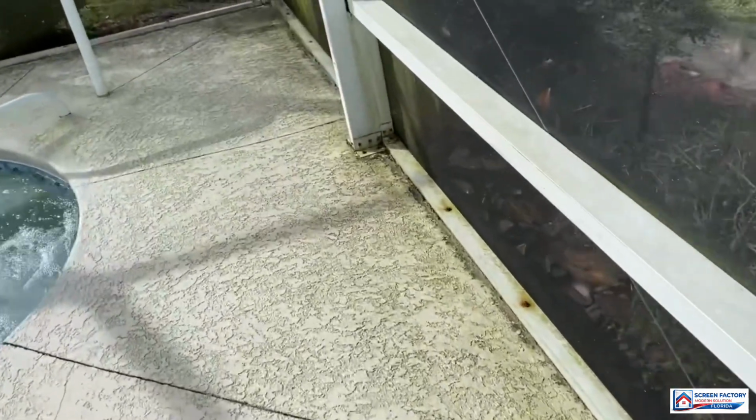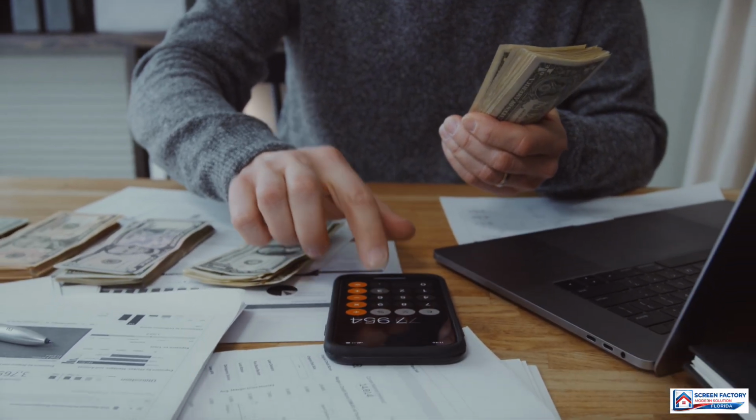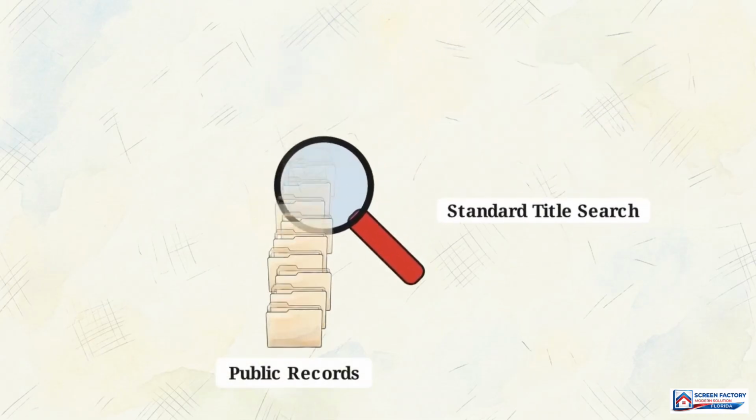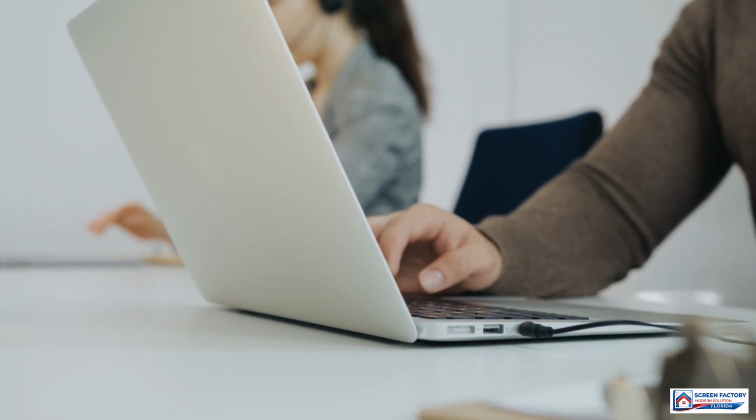Hoping no one notices a deteriorating cage is a massive financial risk. It guarantees you will leave money on the table or lose the buyer entirely. Let's look at the first barrier. A standard public records title search only scratches the surface. Today's closings mandate a municipal lien search.